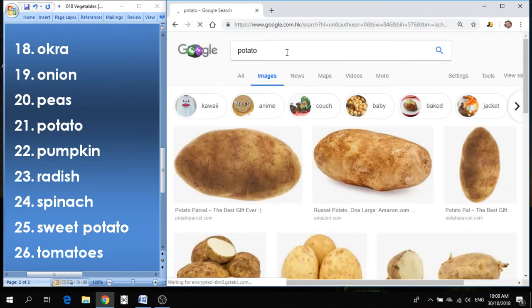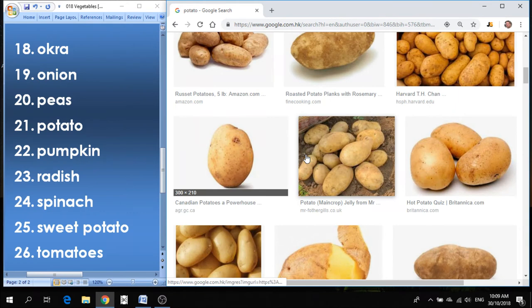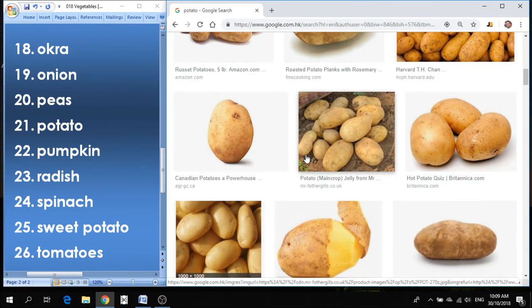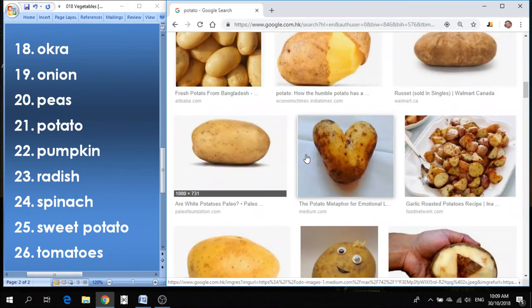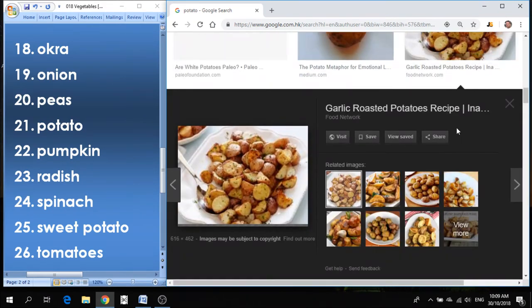Number 21 is potato. Potato grows in the ground. It's brown on the outside. It's white on the inside. I like to make a baked potato. When we make potato chips and French fries, that all comes from potato. These are grown in the ground. I like the fried potatoes with garlic and onion. We just talked about onion before.